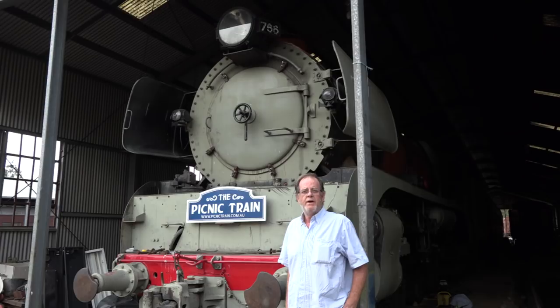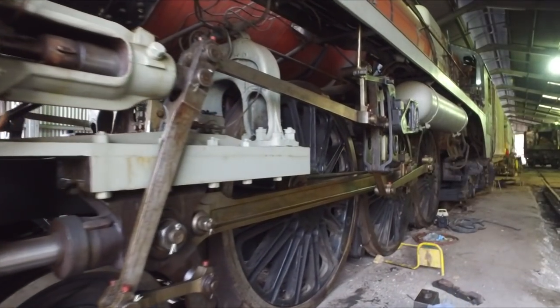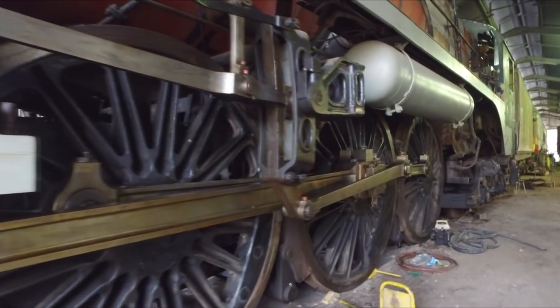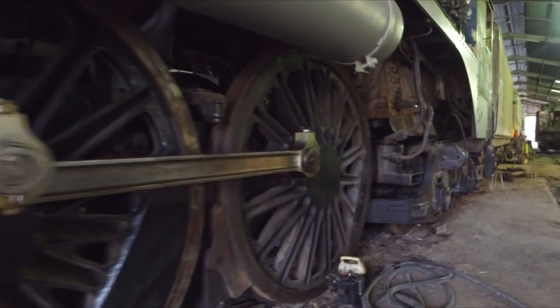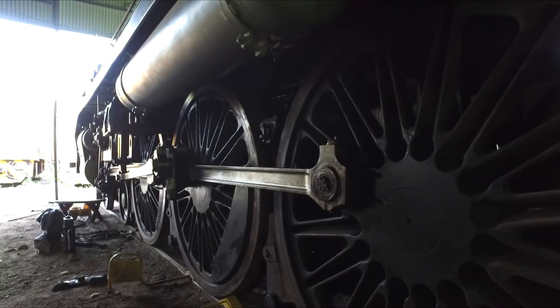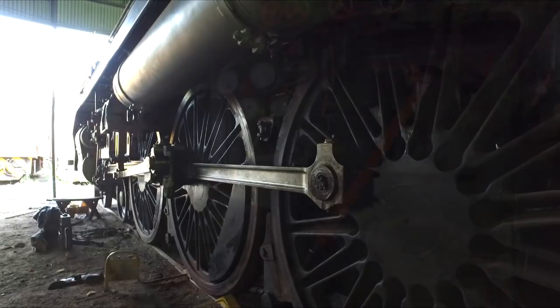The engine has also had new roller bearings and new tyres. In addition to the driving wheels being re-gauged, this work was also done to the leading truck, the trailing truck and the tender wheels. The leading truck, trailing truck and tender wheels have been replaced with ordinary freight type wheels with, again, brand new bearings.